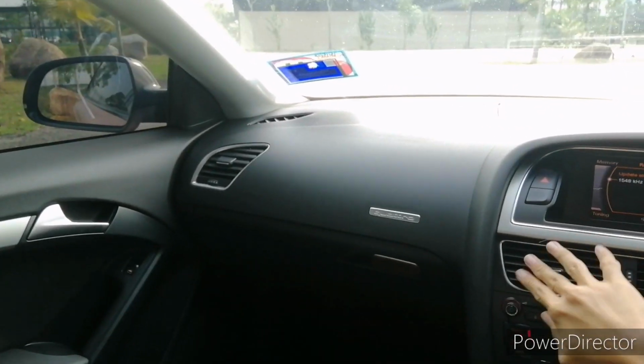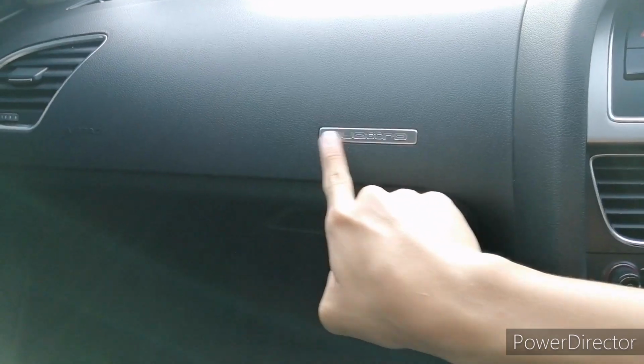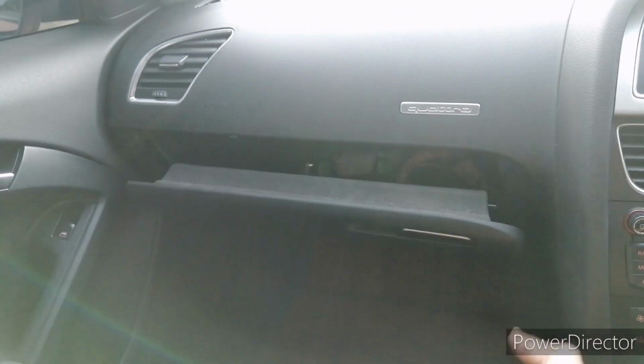So this is a Quattro variant of the Audi A5 Coupé. So basically you get the silver Quattro badge at the passenger side, which if you get a front wheel drive variant, this Quattro badge will not be present here. And this is your glove box. It dips down slowly in a pretty elegant manner.